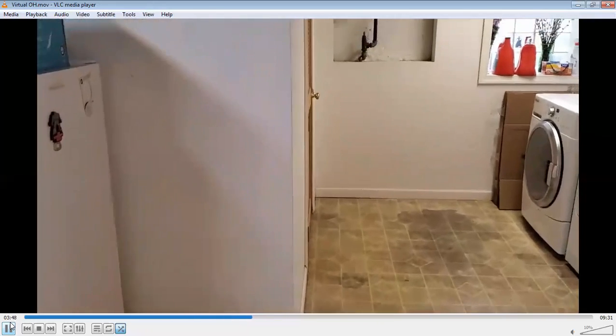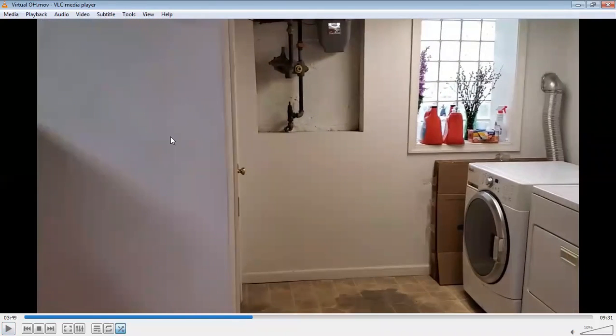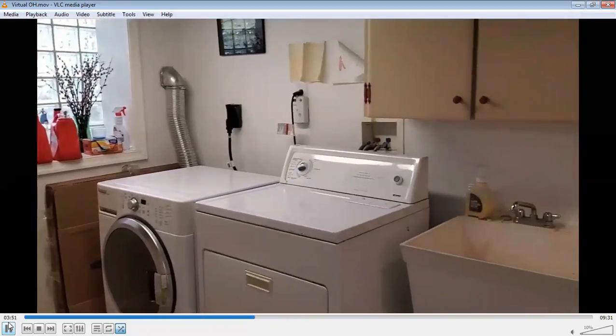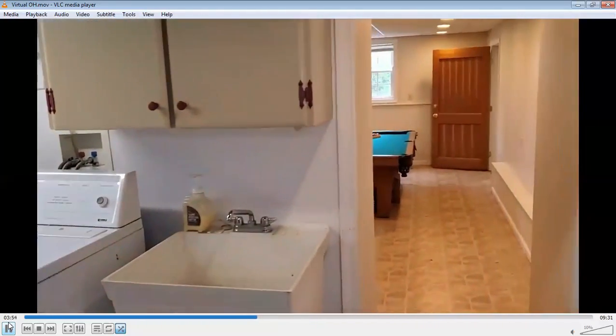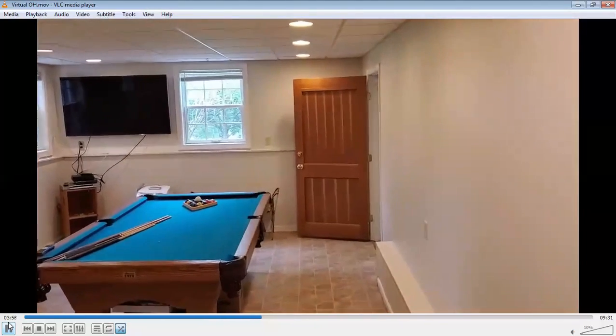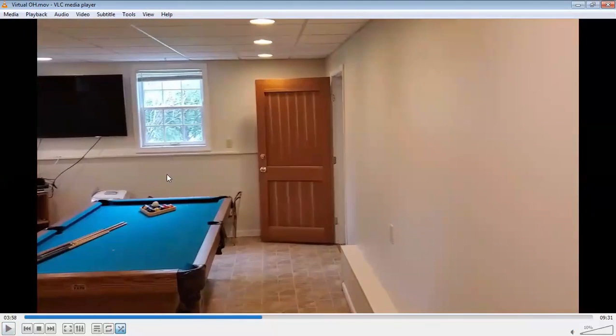And then I think I have some video inside here. The boiler and the hot water heater sit in this closet here. I think I come back to that. You can see the laundry room with the utility sink and storage. And then we call this the recreation room. Your ground level is below these windows, so it's not completely underground. Of course, it's nice having the light from the windows, as well as the recessed lighting that lines the room.